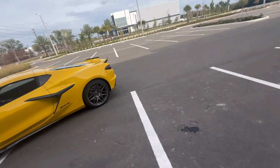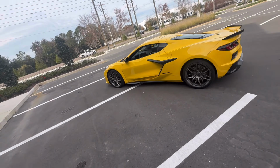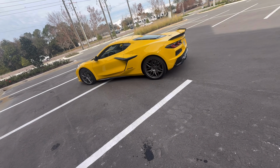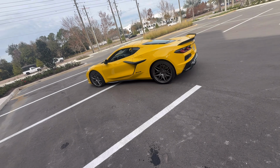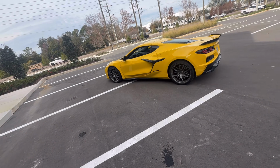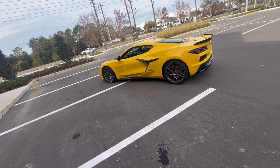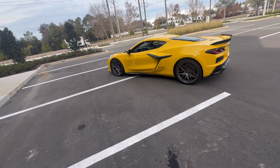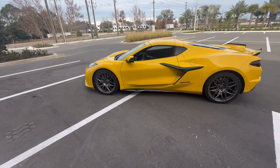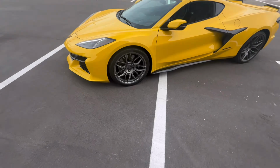I also need to figure out what wheel set I'm going to go with. I might do some Apex wheels for track duty, and I'm not sure what tires I'm going to go with. I probably won't go with the Cup 2Rs. They're super expensive, and from what I hear, a lot of people don't get a ton of life out of them for what they cost. So I might go with a little bit more cost-effective option. I will do some research as to what I am going to do as far as that goes.